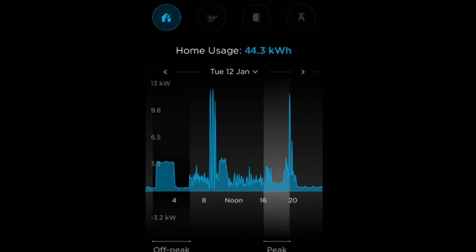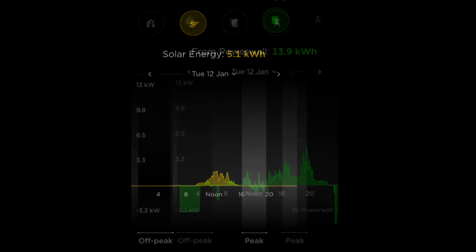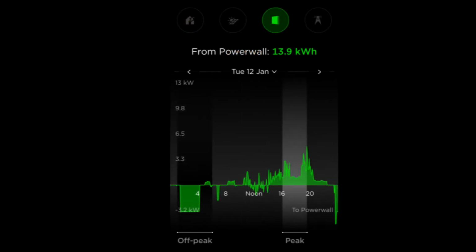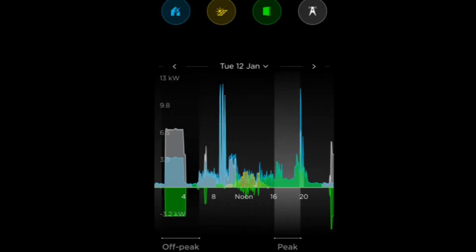On Tuesday the 12th of January we had a home usage of only 44.3 kilowatt hours, so that's quite low, and we got 5.1 kilowatt hours from the solar, so that's quite high. We got 13.9 kilowatt hours from the Tesla Powerwall, which is normally about a full cycle on the battery, and we pulled 38.2 kilowatt hours from the grid.